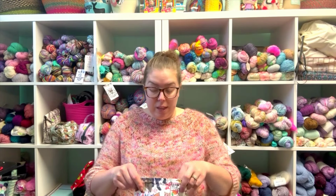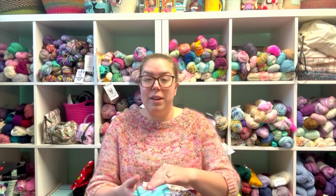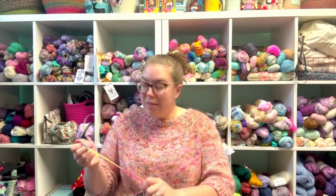So those are my only vanilla socks on the needles. I think I'm going to cast something else on, but I really want to finish this one first. So I love this bag. That is the first one.